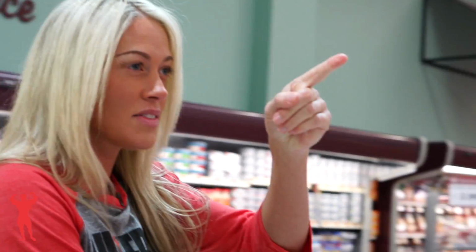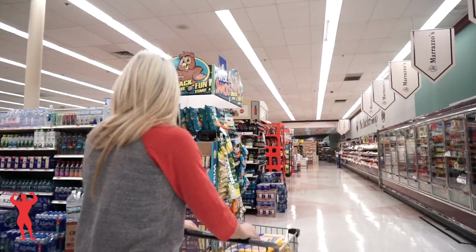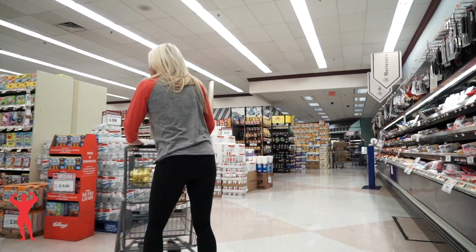So I believe the carb sources, especially the oatmeal, is down this way. If not, we're gonna walk around this shopping center for a while. Almost there.